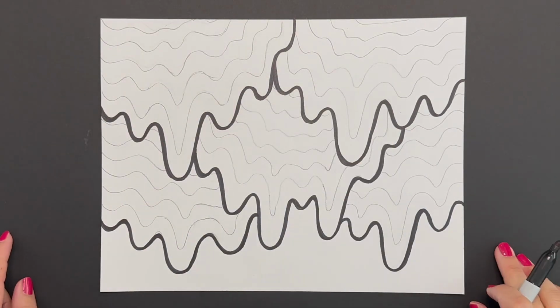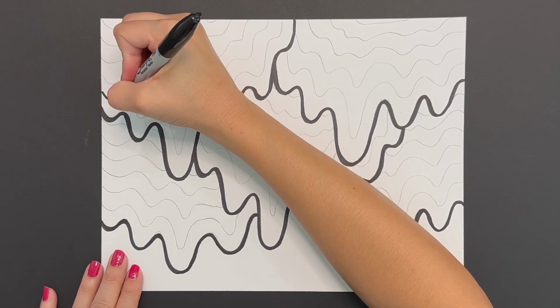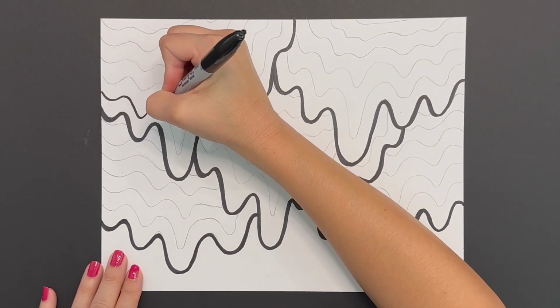Now that we've thickened up our sections, it's now time to trace each individual line, creating this beautiful illusion of movement in our drawing.